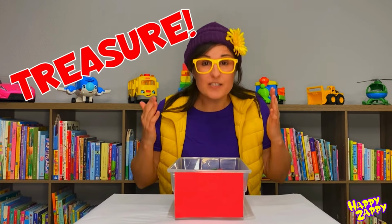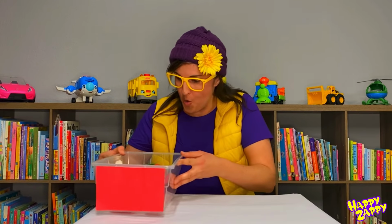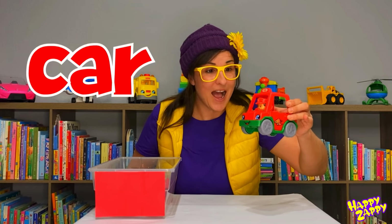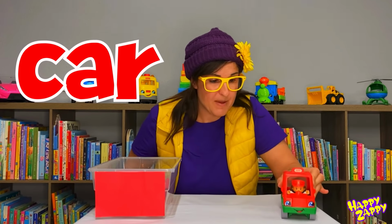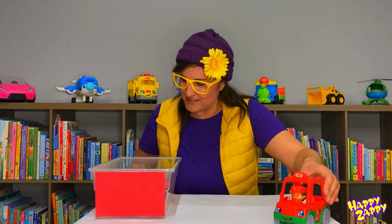Whoa! So much treasure! Look! It's a red car! Beep beep, beep beep, woo! Oh, so much fun!